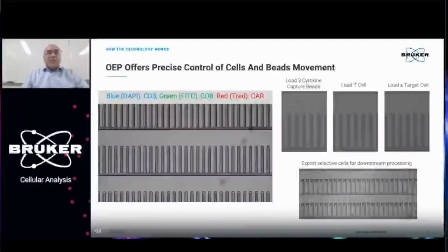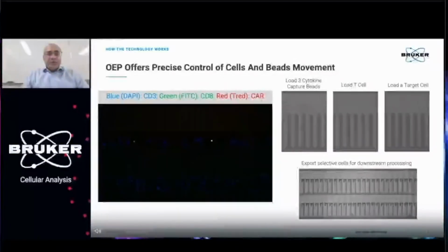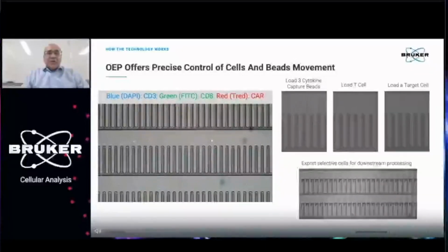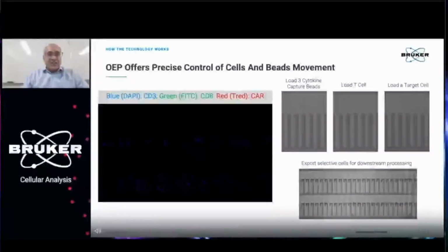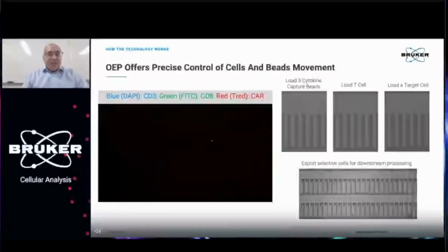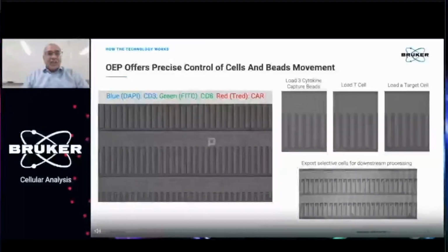Here are a few examples of precise control over the movement of cells and assay beads. In the video on the left, you can see how we are using the inbuilt fluorescent microscope to select specific cells. Here we are selecting CD3 and CD8 double positive CAR T cells. And once they are selected, we are moving them individually to individual NanoPens.